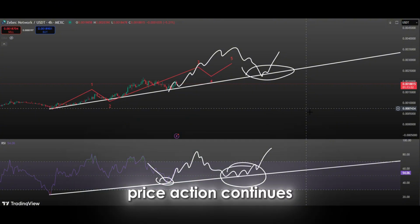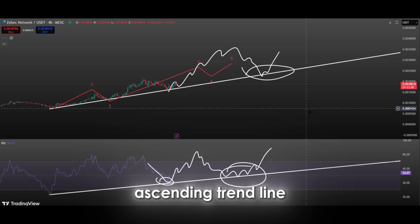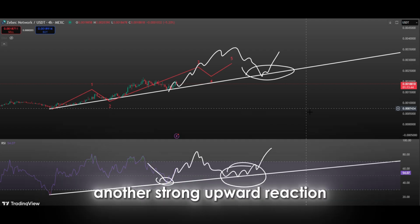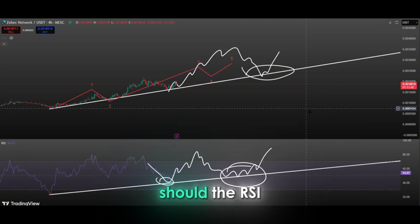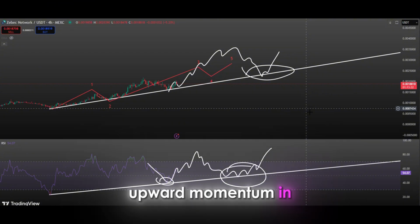Looking ahead, as price action continues, it's possible that the RSI may approach this ascending trend line once more. If it does, the probability of another strong upward reaction, similar to previous instances, is quite high. Should the RSI bounce from the trend line again, it would not only reinforce the RSI's strength, but also support the possibility of renewed upward momentum in price.